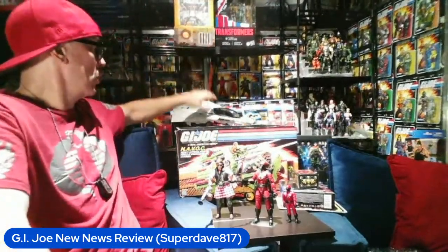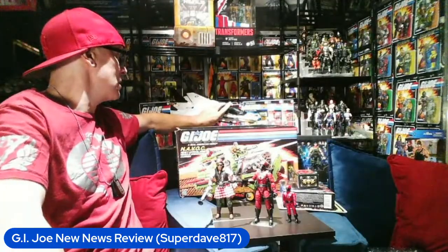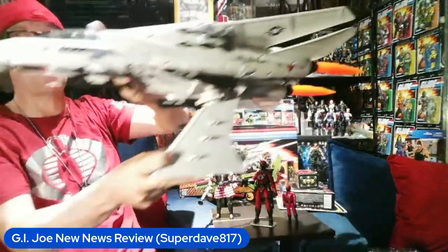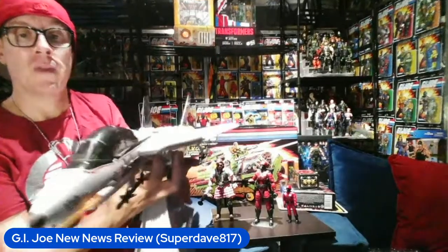So let's see. Now I'm going to get this for Clement. He wants to look at my Sky Striker back here. All right, I'm going to take it off. It's going to have the stand attached because it's on there. It comes with this really cool stand that was part of the unlocks and the accessories for the Sky Striker. There you go, and it has two different mechanisms.